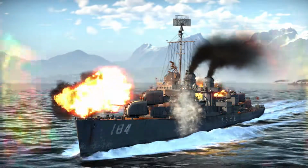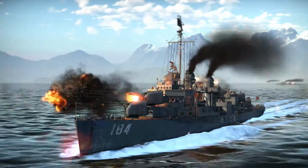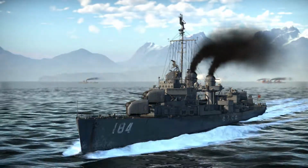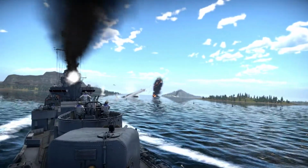In War Thunder, JDS Yūgure was added to the game as part of the Future Technology crafting event, and I have some mixed feelings about the ship. On one side, I think it's an interesting addition to the Japanese tech tree, being a fast ship with fast-firing guns and very effective against planes.